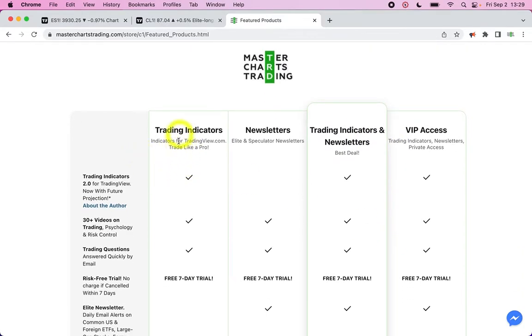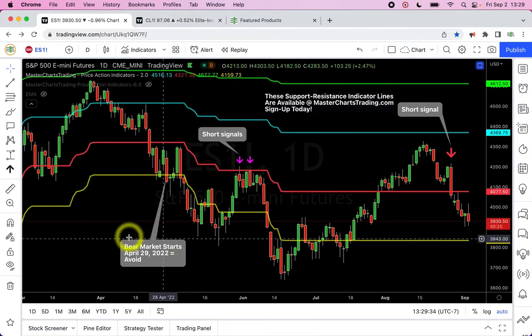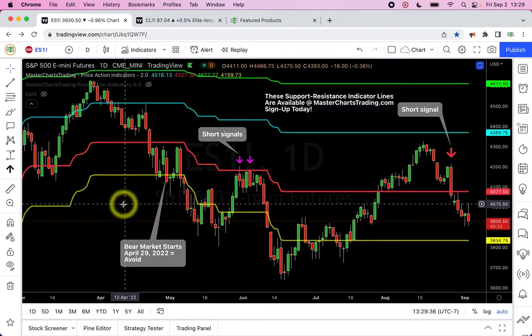So I'm going to explain what these trading indicators are. On this chart you can see four lines. There's green, blue, red, and yellow horizontal lines. These are my proprietary trading indicators, and I use them basically to trade pretty much any security.